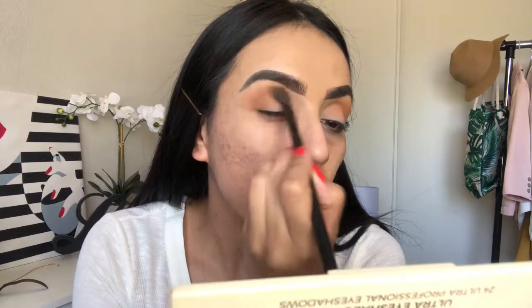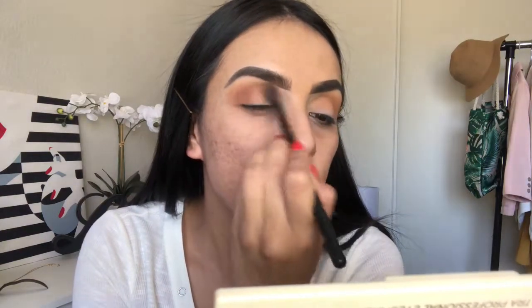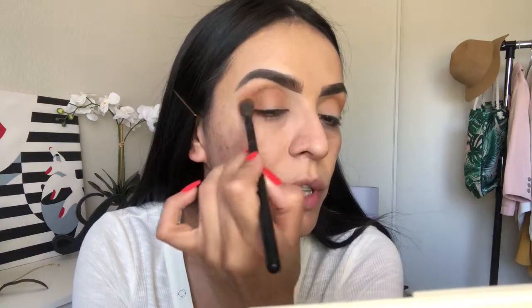Okay, next color that I want to go to, to kind of intensify it, I'm gonna go with this color right here, which is called Tiramisu. So I'm gonna go with the same blending brush, just tap that in. It's like a brown purpley, I don't know how to explain that, but I just want to intensify that. And that color is so gorgeous, you guys can see.